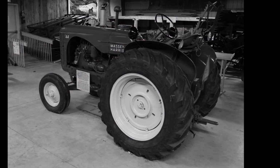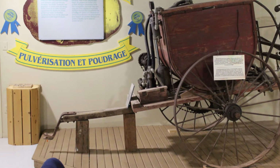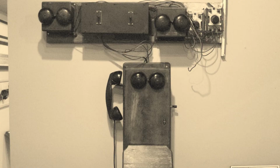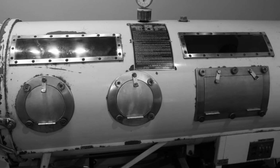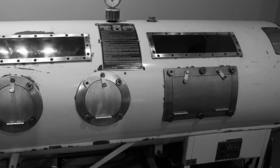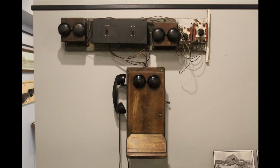As we continued through the museum, we found another part of the museum that was dedicated to local history. And this was the part that I loved. As you went in, you saw a lot of local stuff. We see a lot of medical equipment that used to belong to local doctors in the area. And that was kind of interesting.